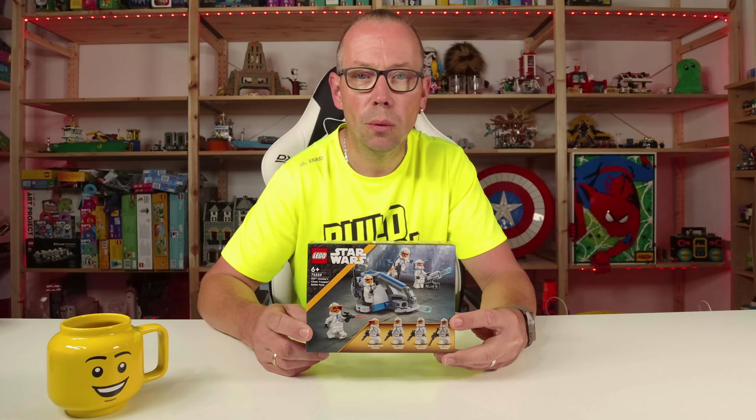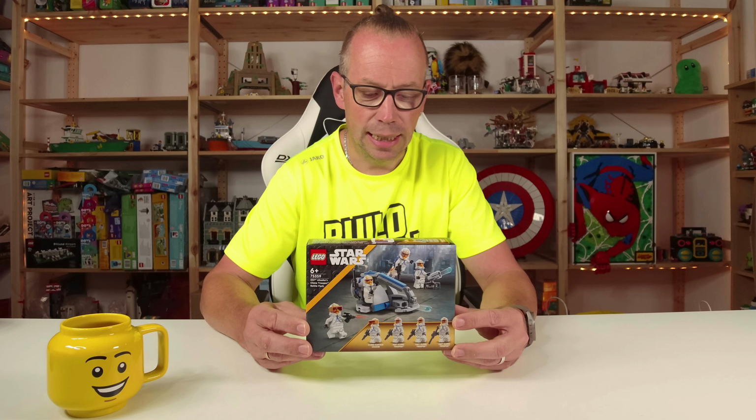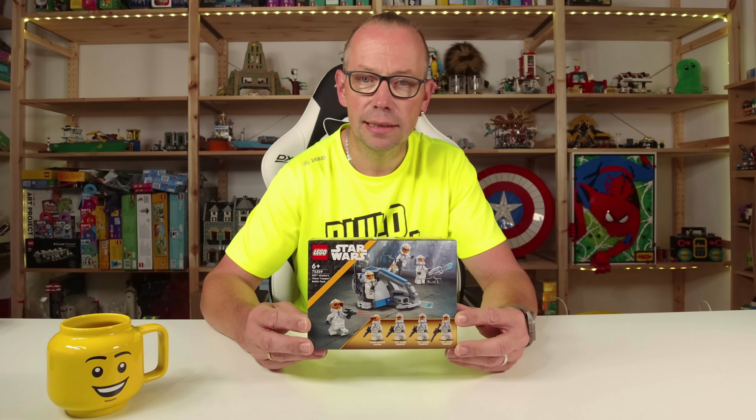This is, I think, a good battle pack because there are three normal clone troopers inside and one clone Captain Vaughn. So for those of you who want to build their clone army, this set could be a real good thing. And as addition to the minifigures, we get this small vehicle.